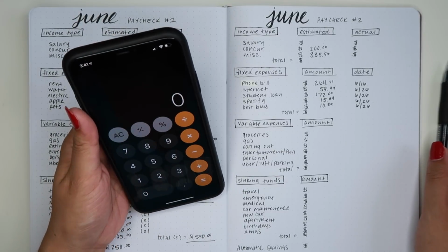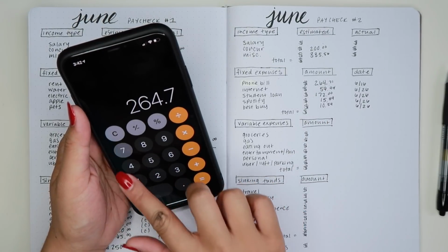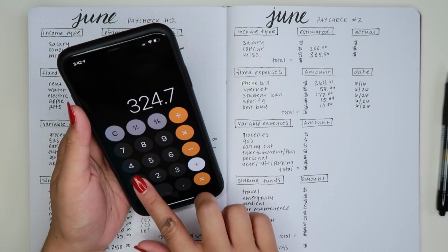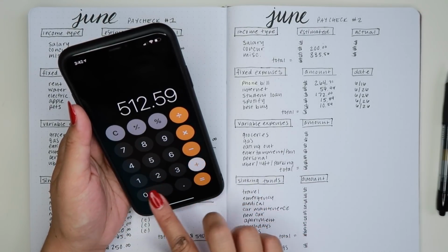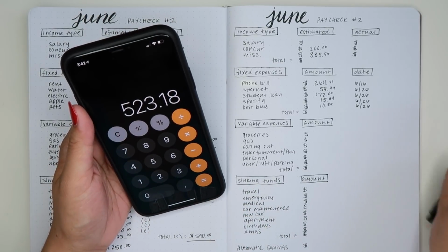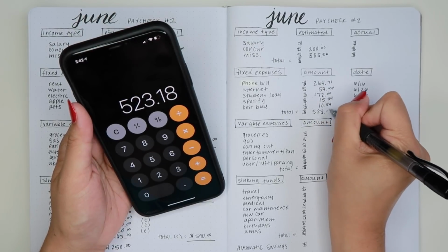All right, to get the total, I'm gonna hold my phone because if I go like this, you guys can see the ring light, which isn't fun. So we're gonna start at the top. Total is $523.18. So we're just gonna write that in.